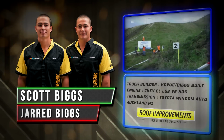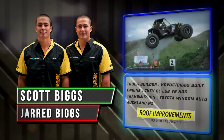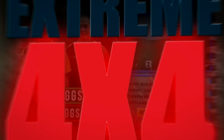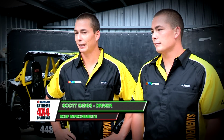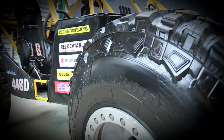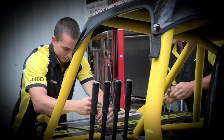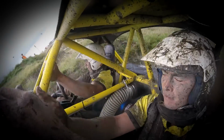The winning combination at last year's Suzuki Extreme 4x4 Challenge were Auckland identical twins, Scott and Jared Biggs. It's a family-orientated sport, and our father was heavily involved in the sport and still is. About 10 years ago, he just said to us, "Do you want to build a rally truck?" And that's where it all began. And the last 10 years we've progressed to this now. Being identical twins, they communicate virtually telepathically. Big help in this sport.